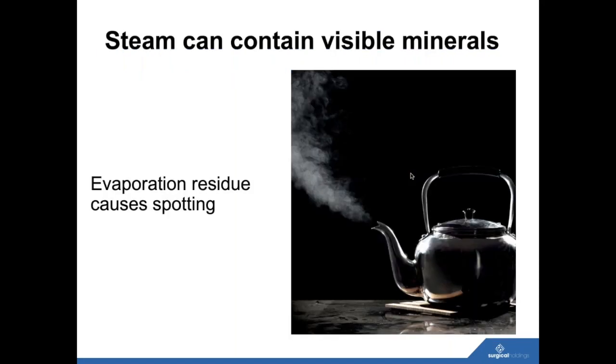Steam, obviously we mentioned that Bob went into some detail there, but even the evaporation of steam, and of course this is quite an easy visual to pick up. You'll quite often see pools of minerals when the steam's dried on the instruments, and you get almost like a circular staining on the instrument. Are you familiar with what I mean, Bob? Absolutely. You can see the almost dried water spots all over the instrument.